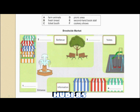And so now look at this map below. And now listen and label the map with the correct letter from A to F.